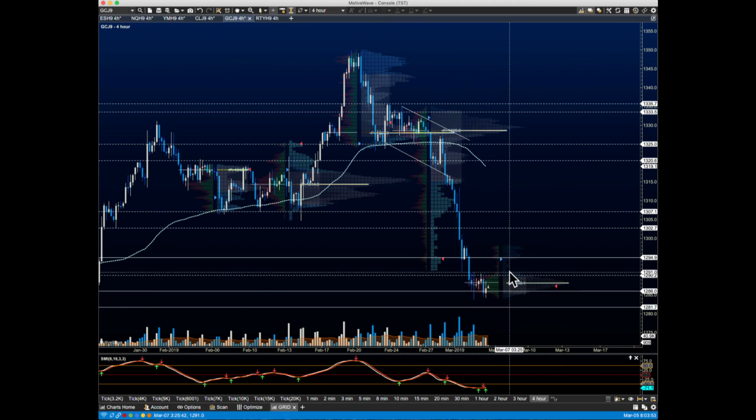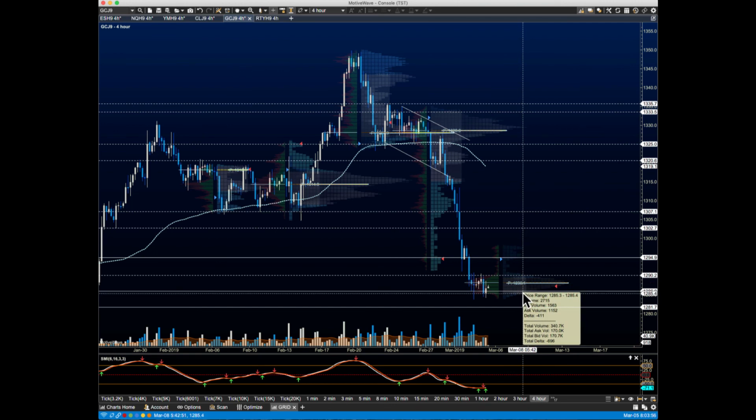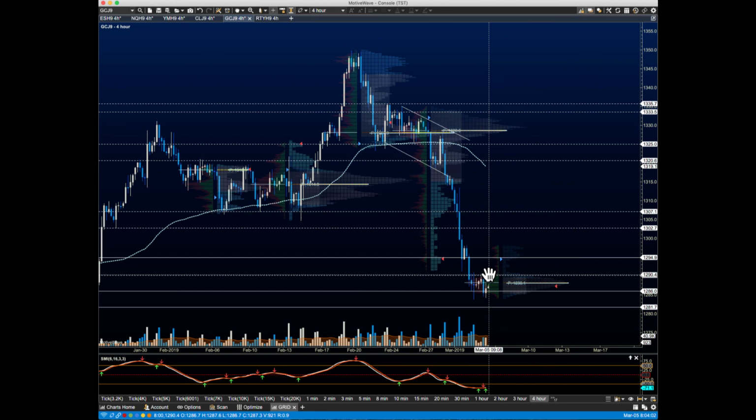So we move up into this resistance zone and wait for that pullback. If it continually pulls back and it cannot get above 1290, this is eventually going to fade. So you better take profit where you see it.